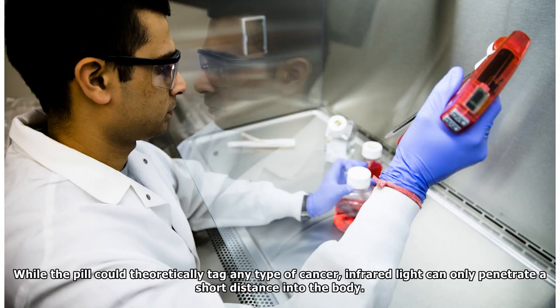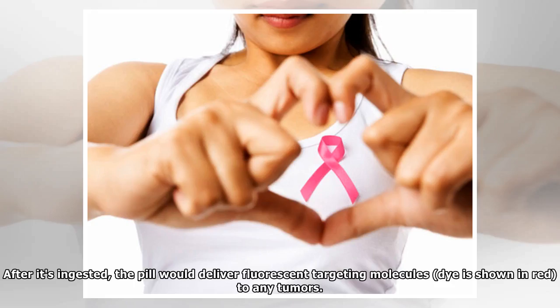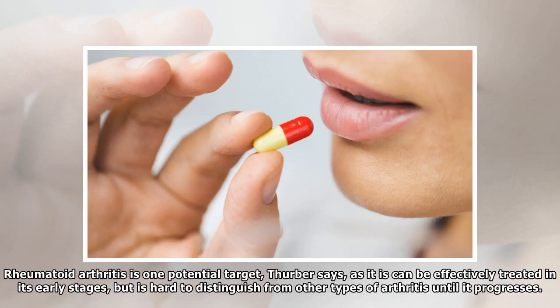While the pill could theoretically tag any type of cancer, infrared light can only penetrate a short distance into the body. This is fine for breast cancer detection, as breasts can be squished thin for imaging, but wouldn't work for detecting cancer in deeper organs. After it's ingested, the pill would deliver fluorescent targeting molecules, dye is shown in red, to any tumors. Thurber Lab. The team does hope the approach could work for detecting other diseases besides cancer.